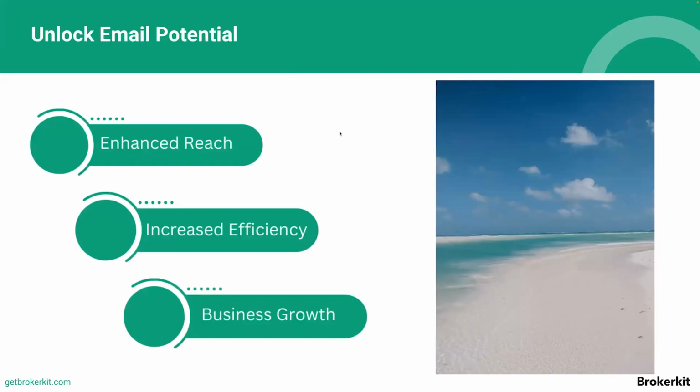So what we want to do is unlock that email potential. You all see this picture of the beach. We want you relaxing on the beach, knowing that you have your email deliverability well in hand. We're going to do this through enhanced reach, making sure those emails are getting where you want them to go, and increasing your efficiency, making sure those campaigns that you've worked on and those emails that you've crafted are getting to your target, which is going to get you more opportunities to connect and business growth.